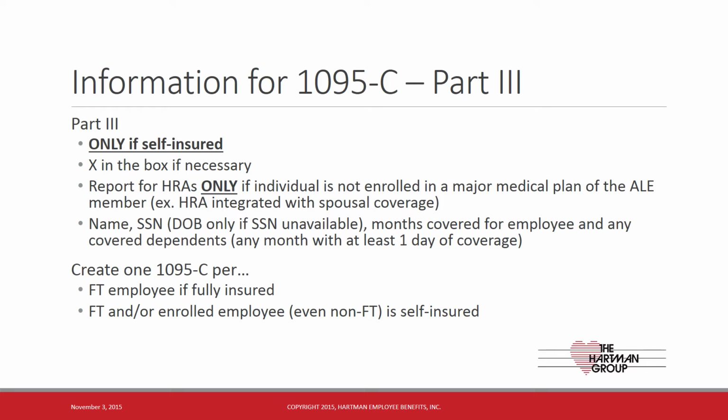is self-insured, and then you'll be completing a 1095-C form for every full-time employee as well as any employee who is actually enrolled for any month in the calendar year. Because you also then have to comply with the 6055 reporting requirements documenting individual enrollment, it would also include anyone who was enrolled in the plan during that year.